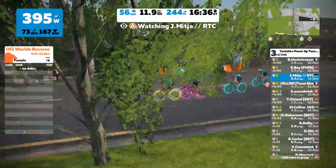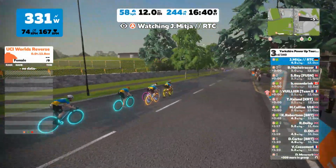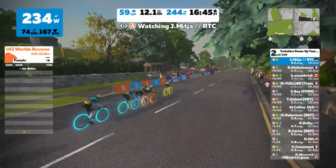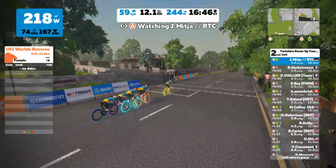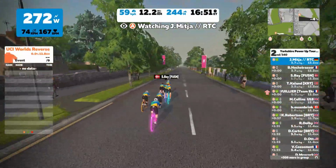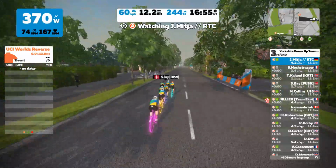It looks like Villiers was off the front for a little while, but it looks like it is going to be shut down. Collins there, 2.8 watts per kilogram on the back. A little bit of gap opened up. He shut that right on down, so it looks like everybody is looking to start holding hands and reserve that energy for the next time around. Now, as they do get into this little 3% negative gradient at 59 kilometers per hour, you did see him getting into a super tuck.